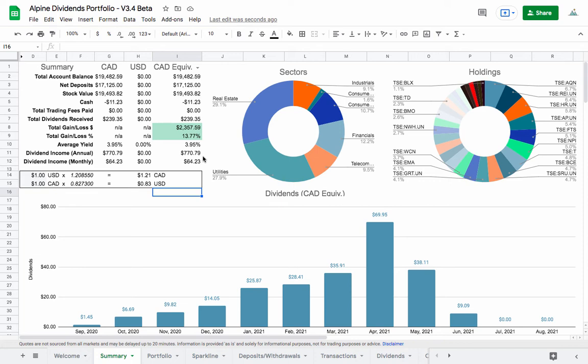I'll hopefully be able to start withdrawing this and live off of these dividends, because right now I definitely will need more than $64 per month to have a living wage in Canada, but that's okay. I've got time, and I'm not looking to withdraw this probably for a few decades anyways, and so I'd really like to see how big this can get in the next 10, 20, 30 years. Yeah, so we'll see how that goes.